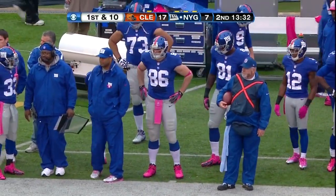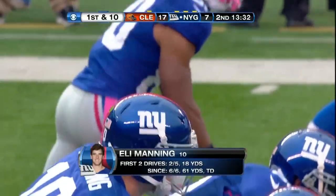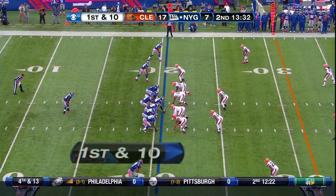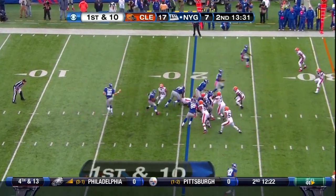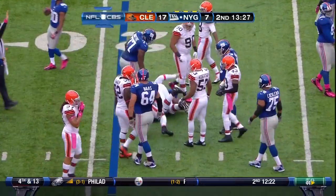Now, the National Football League certainly does its part to advance awareness about breast cancer. One out, set. They are all in. On first down, Ahmad Bradshaw is grabbed from behind, spun down at about the line of scrimmage.